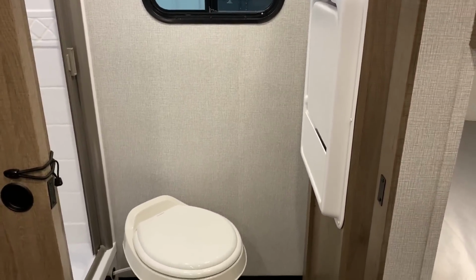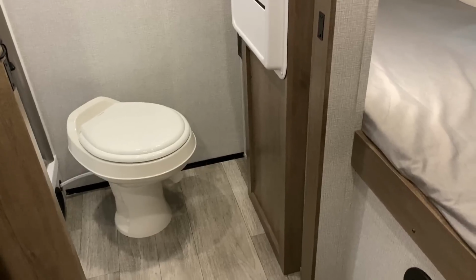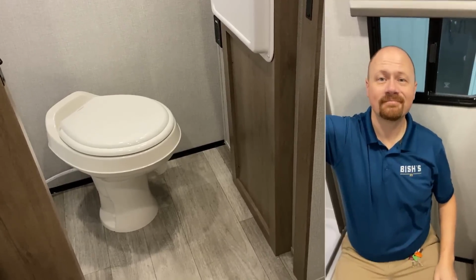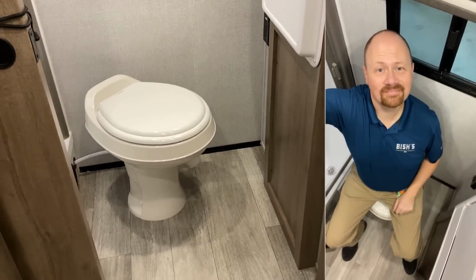So you do have a dedicated sink to not have to wash your bathroom hands in the kitchen, which is kind of cool. Or, you can brush your teeth here and not brush your teeth in the kitchen and have the kids going spitting all over.